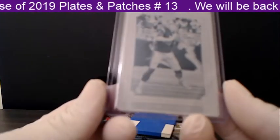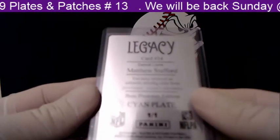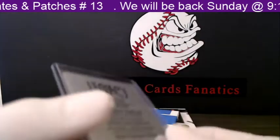Yes, Matthew Stafford. All plates are 1 of 1. Matthew Stafford, 1 of 1 cyan plate out of Legacy.